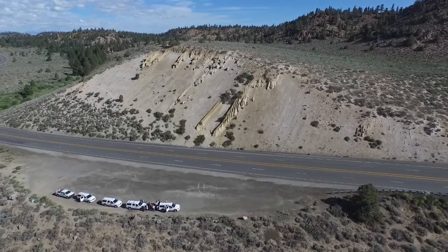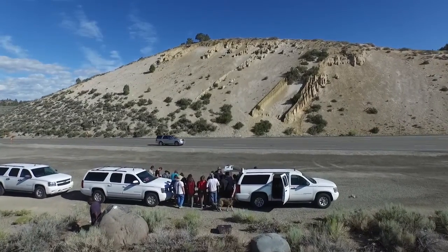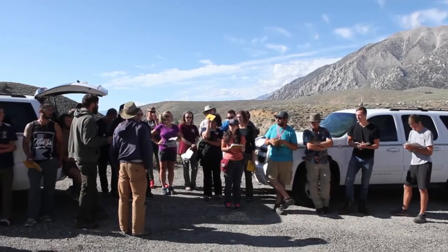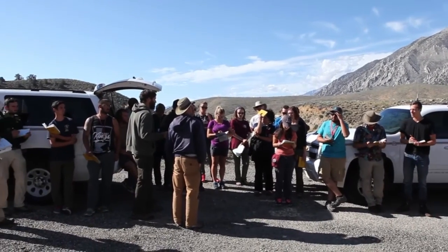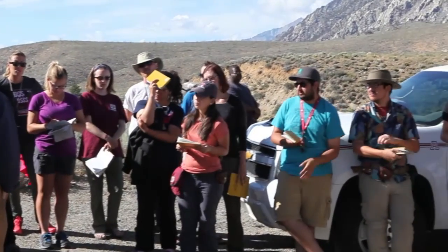Whenever possible, we would take roadside stops like looking at these ancient tillites in the Sierra Nevadas. And as road cuts go, this is the Vatican. This is St. Peter's and Hagia Sophia all rolled into one. It's a holy spot.